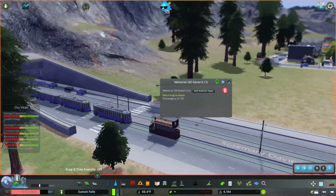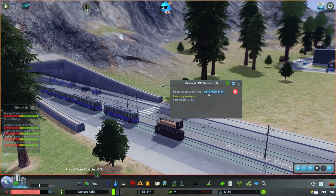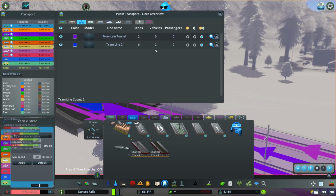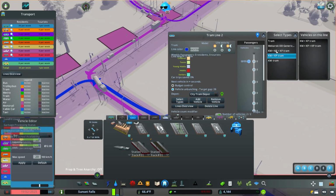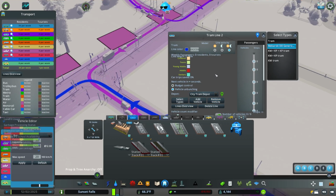Okay, and then this is the generic. I actually kind of like the generic. You know what? I might take back everything we just did. What if we actually go back here to this tram line? Select types. Instead of selecting these, let's just do the generic. We'll pull both of these off the track line. There we go. All right, so now hopefully it should send out some of those more generic ones, and we should be in a good spot.